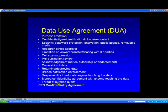The data use agreement, I won't go through this in excruciating detail, but you can read through here that it's essentially a contract with the investigator saying that you're only going to use the data for what you said you would use it for in the proposal. You're not going to try to identify specific people. You're not going to try to recontact people. You're not going to pass these data on to other investigators. You're not going to try to link it up with other data sets.